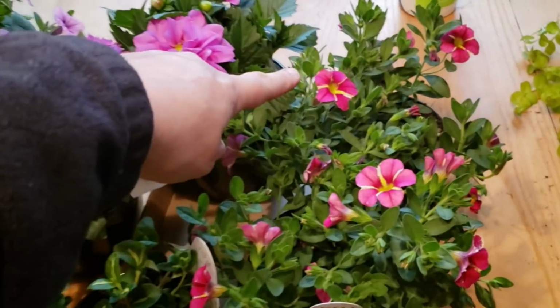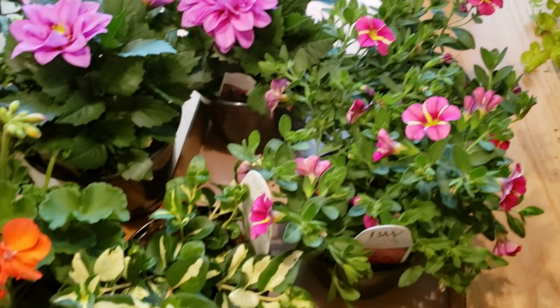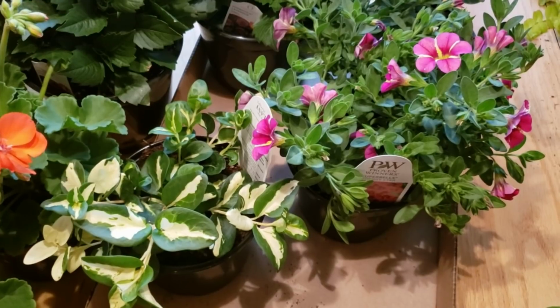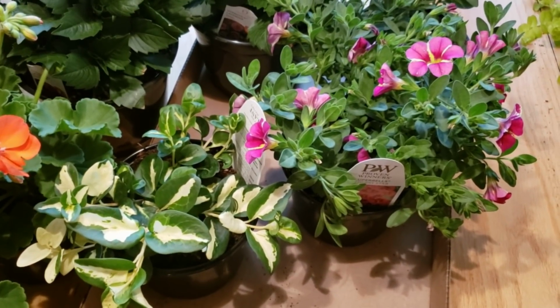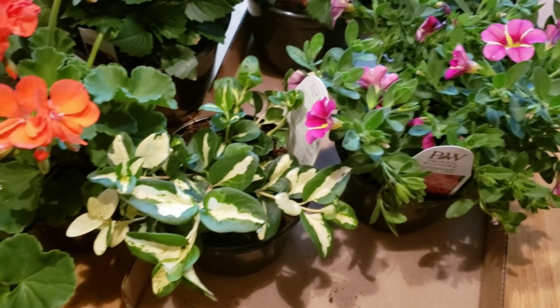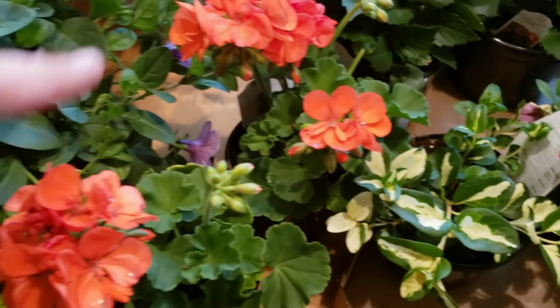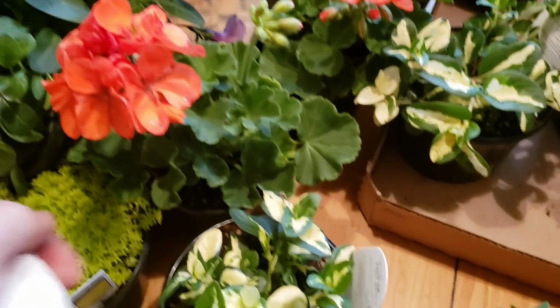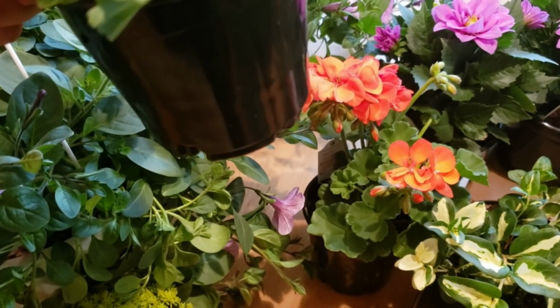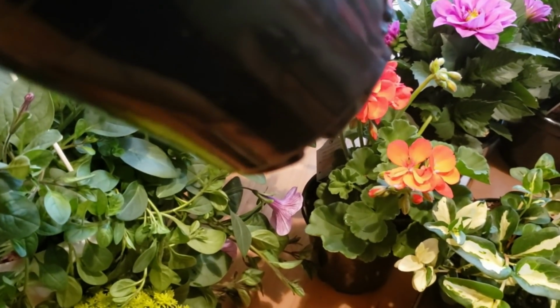And I believe that these petunias were only each $3.75. So usually the prices at Amish stores are $3.25 each. And then the geraniums were only $2.75 each because they're small. You can see the size of the pots. They're only, I would say, 3-inch pots, 4-inch pots, something like that.